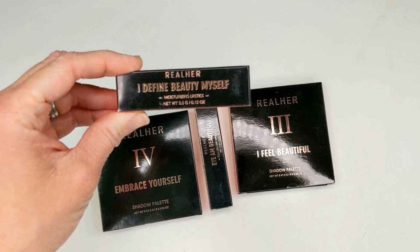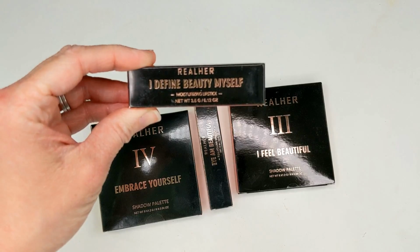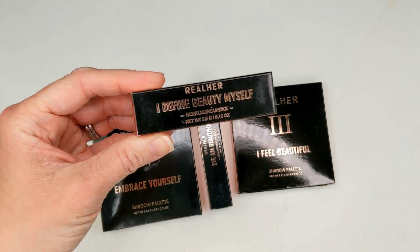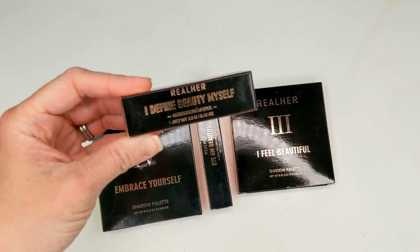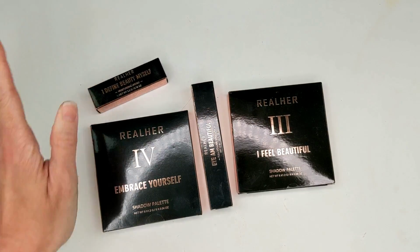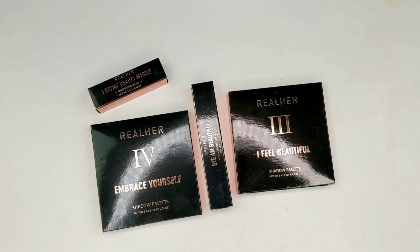The color they sent me was a really bright orange that I probably wouldn't wear all that often, so I wanted to try a shade that I would wear on more of an everyday basis. So this is the I Define Beauty Myself moisturizing lipstick. So let's go ahead and open everything up and we'll do some swatches.